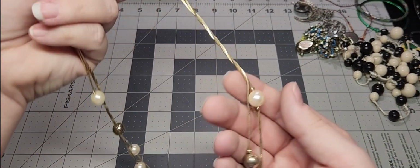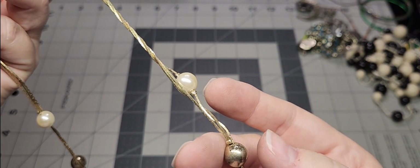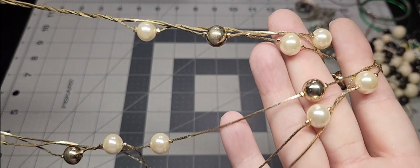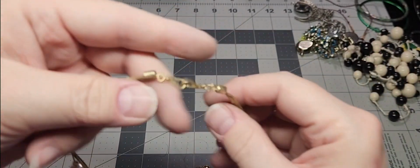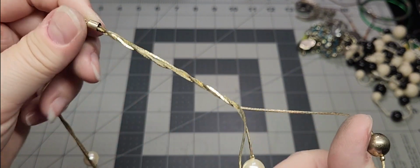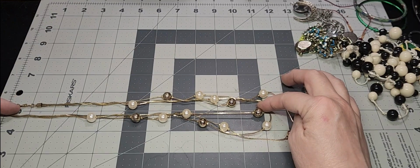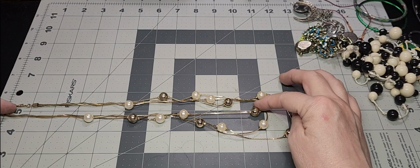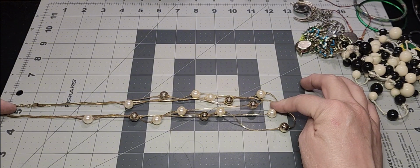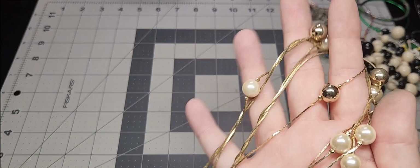So it is stationary faux pearls in silver, gold and white. They look to be in good condition, and there are multiple strands. There are 3 strands. Shortest one is about 22 inches, 23 inches, and 26 inches. Just needs a wipe down.